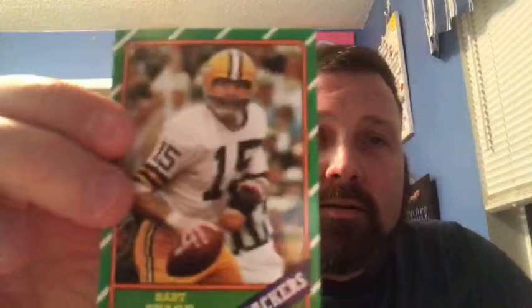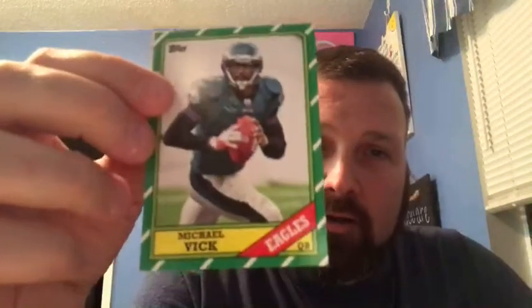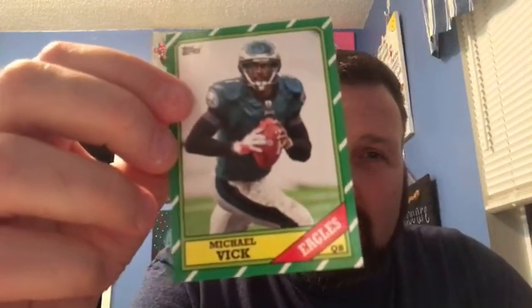Matt Ryan, Reggie Wayne. Got another classic quarterback here, Bart Starr in the 86 version. Another pop-up. D'Angelo Williams. Here's one for you, Bacon Boy. Mike Vick in an Eagles uni. Vincent Jackson and Charles Woodson. The pop-up was Larry Fitzgerald. I think I have this one already in my set, so I'll actually pop it.